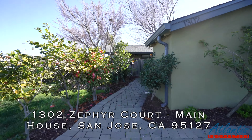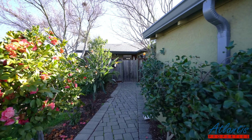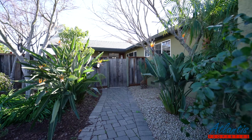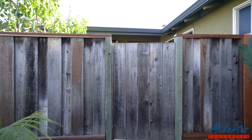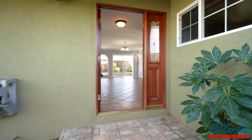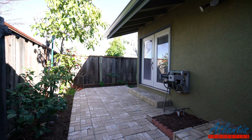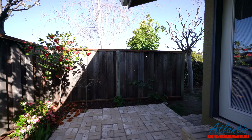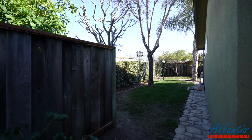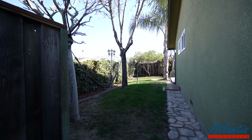We're taking a look at a 3-bedroom, 2-bath, single-family home for rent. Let's take a look. So in the front area, there is a porch patio. And along the side of the house, little backyard with a hammock, side yard.